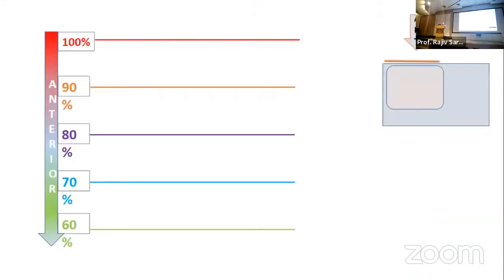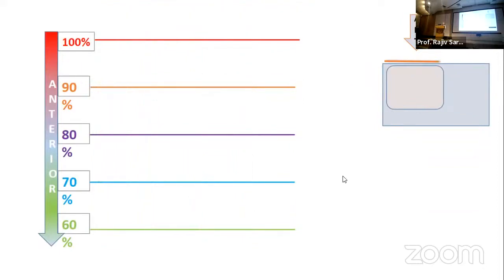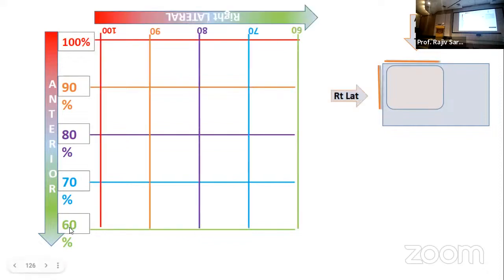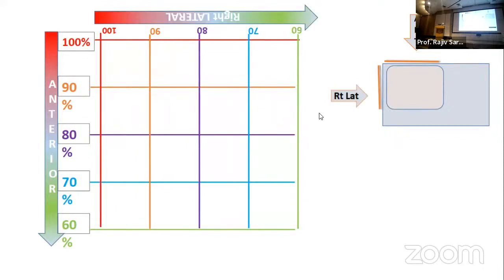I think these are some examples. I will now come to just show this. When you see the video, you understand. So here what is happening, there's one anterior field there, 100% to 60%. Now I have added a right lateral field, which is coming from there, and this right lateral field has come. Because it is coming from the right side, at surface 100%, then 90, 80, 70, 60.